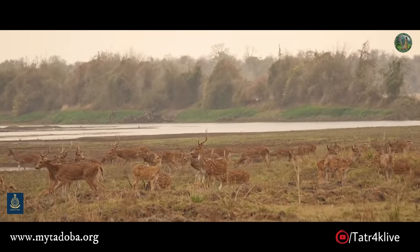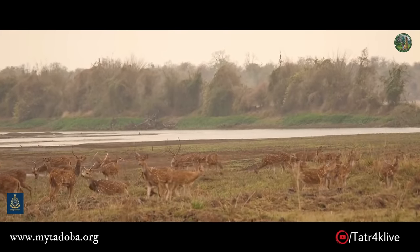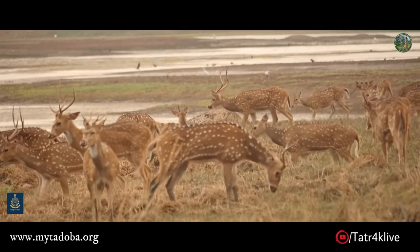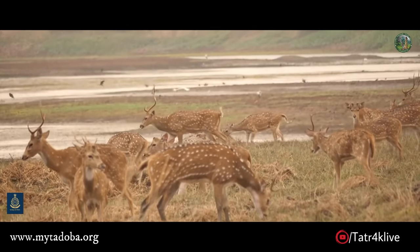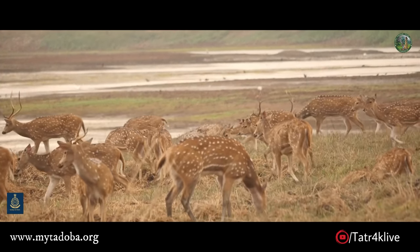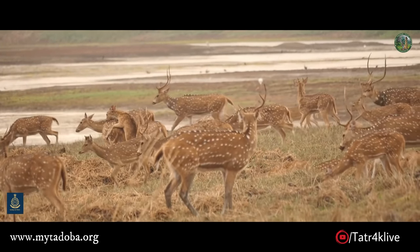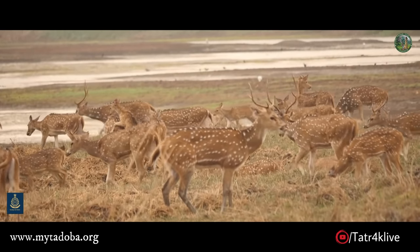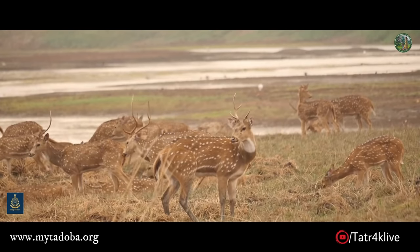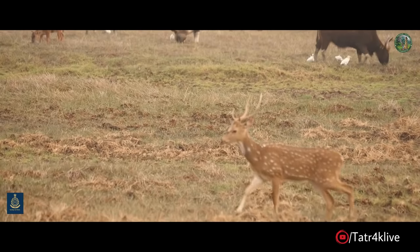The Agarzari buffer has a beautiful lake called the Irai Lake. This reservoir is a perennial water source for many animals, and a lot of the human population is also dependent on this particular water body, especially for fishing. As the water body shrinks in the summer, we get to see a lot of herbivores, which includes the spotted deer, the Indian gaur, and water birds.